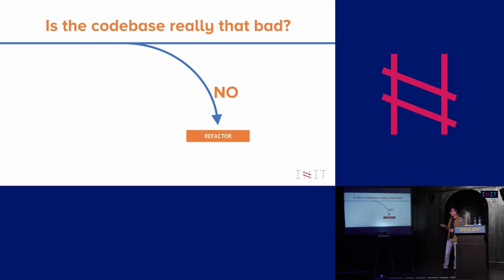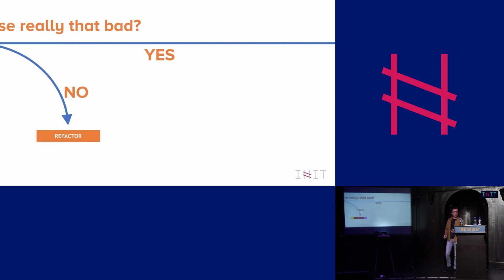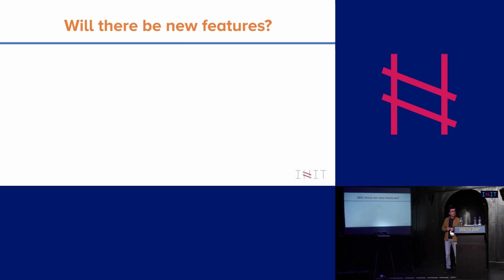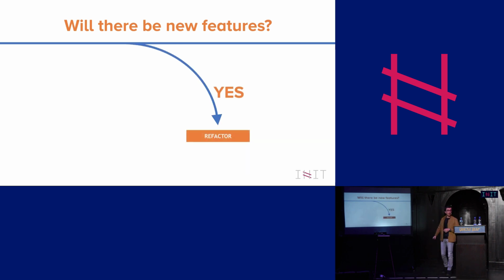But let's say that your code is really that bad. So let's go to the next question. Okay. Will there be a need to add new features to the existing app while working on the new one? If yes, start refactoring. Writing new app and adding features to the old app is a common trap. There are a couple of problems with that.